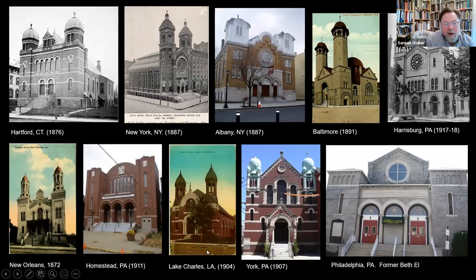This is just a random selection. I really didn't work hard to pull these images. I probably could have made 6 or 7 pages easily, and they look like Zoom pages, and we could just go on and on and on. These are all synagogues built between 1880 and 1910, I believe, 1920. And you can see they're all variations on that design from Hartford that I just showed you.